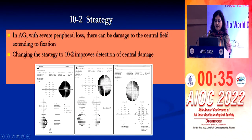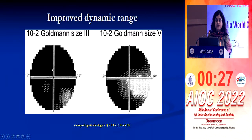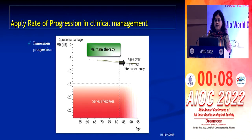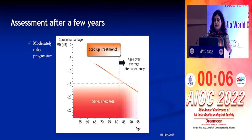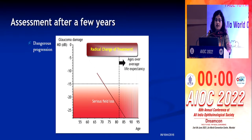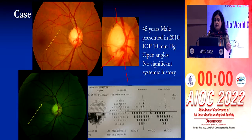So this is the Trendes 2 strategy, which we follow in advanced glaucoma when the fixation is also involved. As you can see here, even in very, very advanced glaucoma in 10-2 size 3, there's hardly anything remaining, but when you switch to size 5, you can still follow up the patient for a few years. So apply this rate of progression in clinical management. When it is a straight line, you just maintain the therapy. When it is moderately risky progression, you step up the treatment. And when it is dangerously steep, then you have to change your treatment radically.